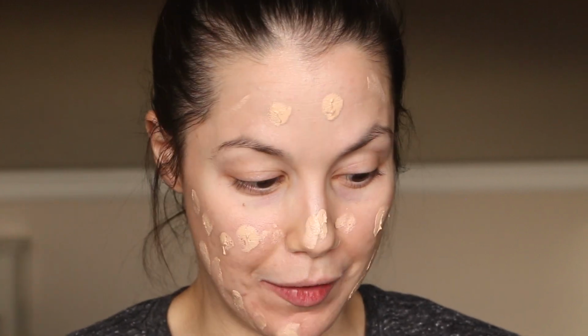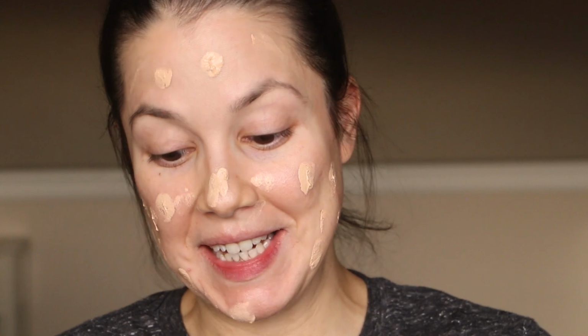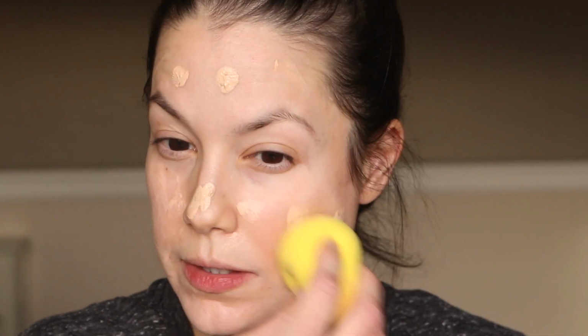Some people get grossed out by using the fingers for makeup application, but I'm going to kind of keep that there because I don't want to waste it in case I need more. And I'm going to use my damp sponge, and I'm just going to kind of bounce this around. And I do think the color is good. I think this is the right shade in the stick as well. But I think the stick foundation for Bare Minerals is more pigmented than this.